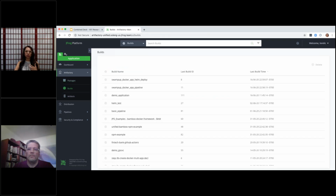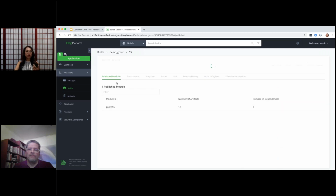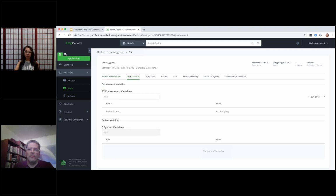So this is a central view of all of the build infos that are published into Artifactory. And these build infos include important information of the build. So let's go into one of the builds. It gives me what are the published modules that are part of this build, the environment variables that were used as part of this build, the dependencies, which is inside this JSON file.